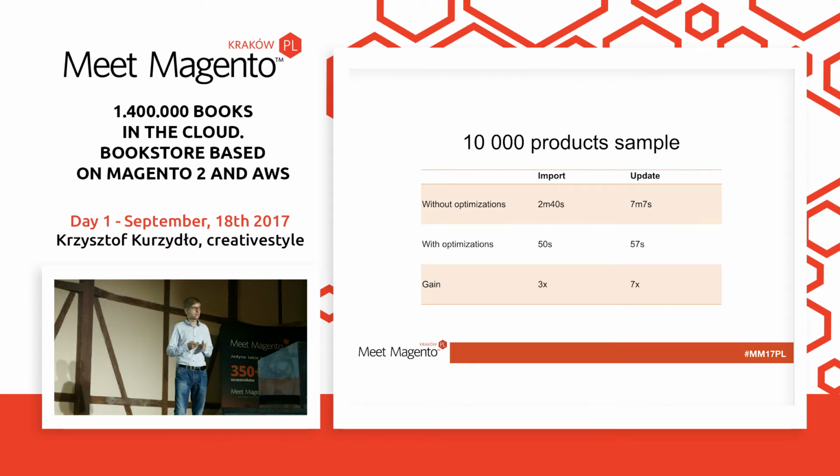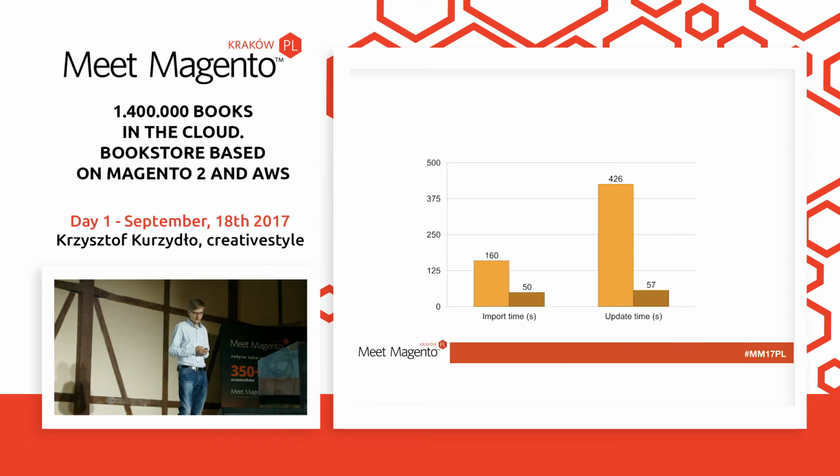It's more than a 7 times gain, and also this is savings for us, because, as I showed you before, we have this import machine that is running only when the import is executed. So the lower we can get the import times, the more we can save on that machine, because it's not needed to run any longer. And to visualize it a little bit better, here are the benchmarks as a chart.